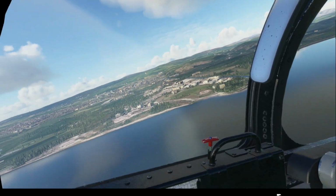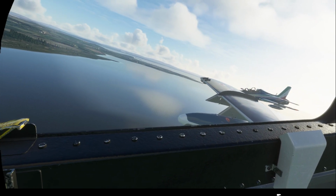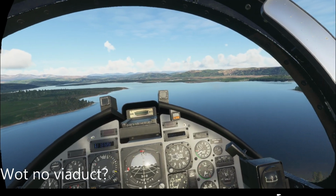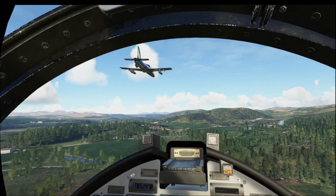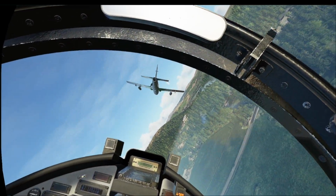Having flown flight simulators since I had an Atari with a tape deck, I always hoped that one day the technology would advance far enough to fly low level, in VR, over my house and through the valleys where I live. It's been a 30-year wait, but it's been worth it.